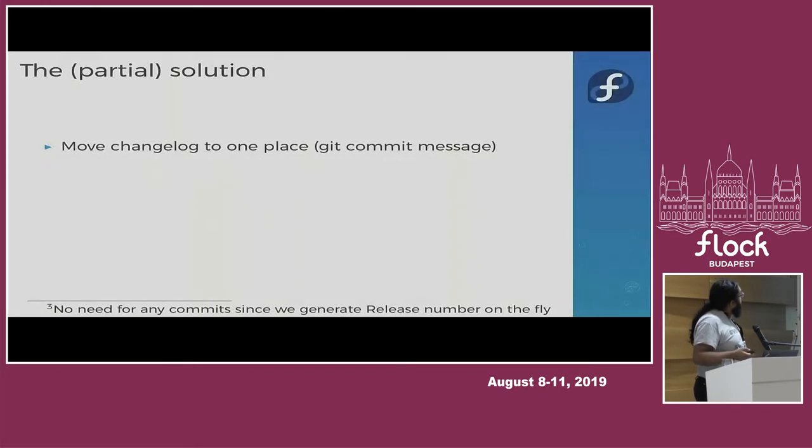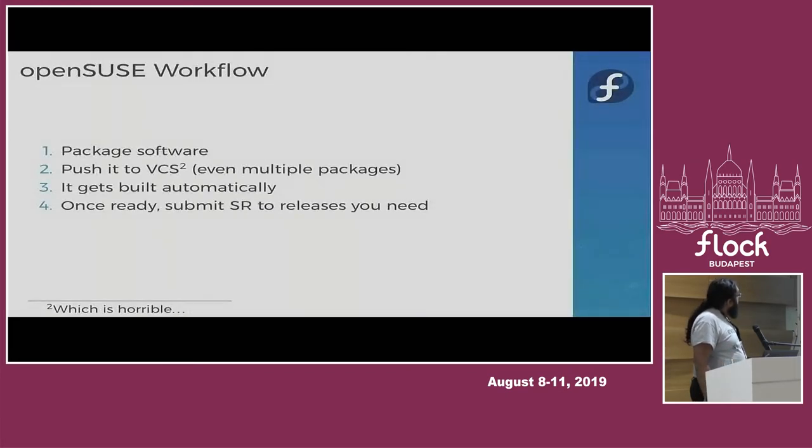Sure, give me a second to hit the buttons. Sure. Yep. Because our tools don't work. No, they don't.